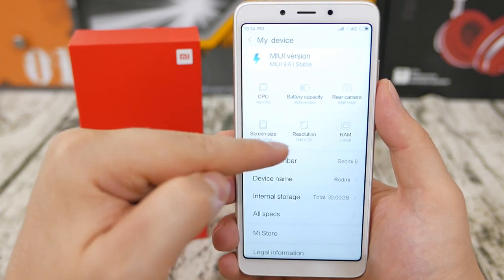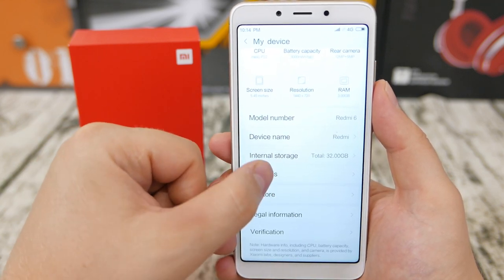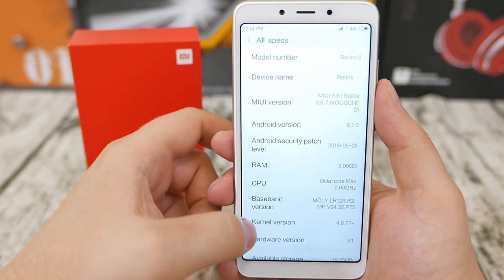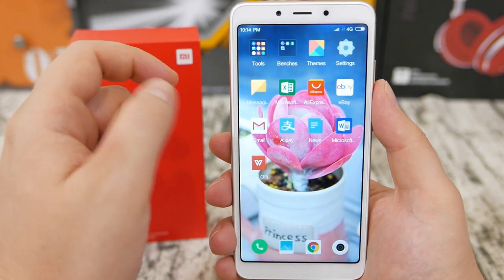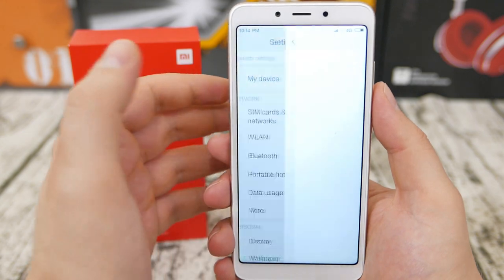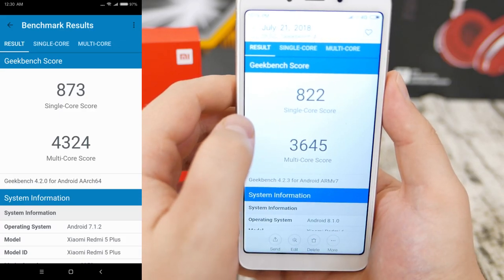Seeing the specs, I got the 3 gigabyte RAM version because it's very cheap and I don't think anybody really needs more specs in a very budget phone, because if you go for the 4 gigabyte RAM version, you're probably getting to the $170-$180 range, when there is the Redmi Note 5, which is clearly a much better option here. The Helio P22 can do dual 4G though.